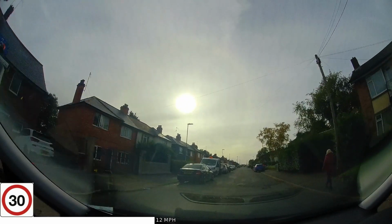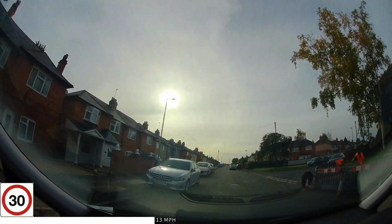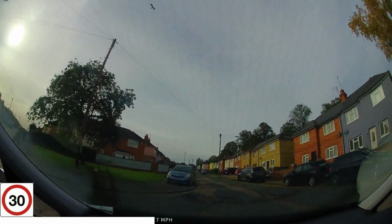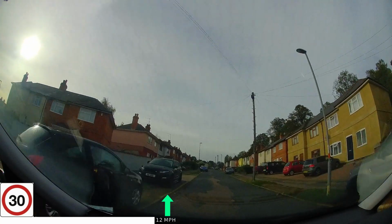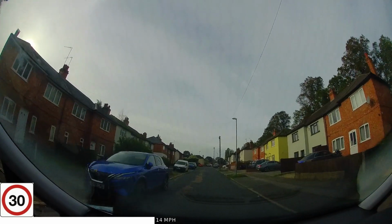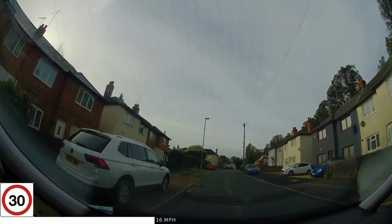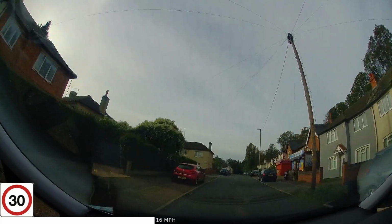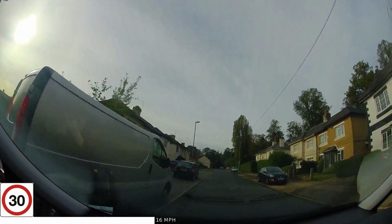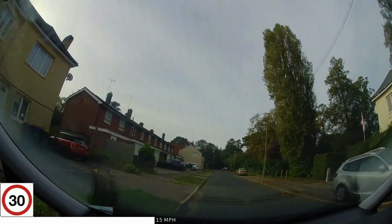Take the next road on the right. Keep an eye on the parked cars and the turning point, not just the oncoming car. Pull up on the left in a safe place.